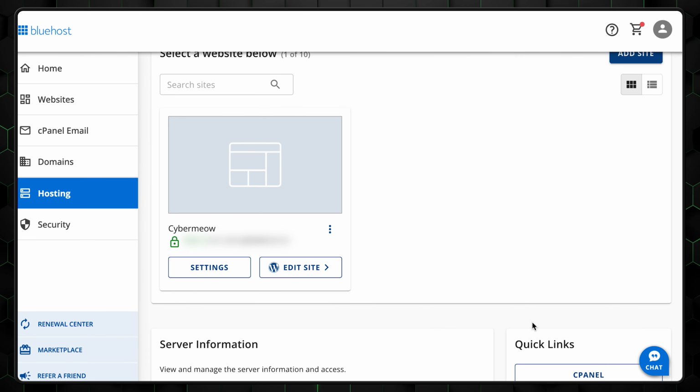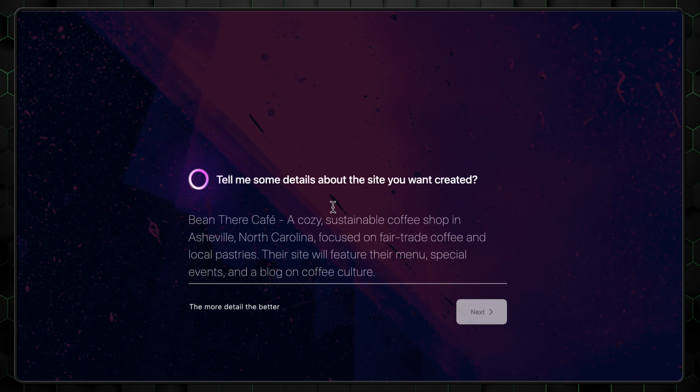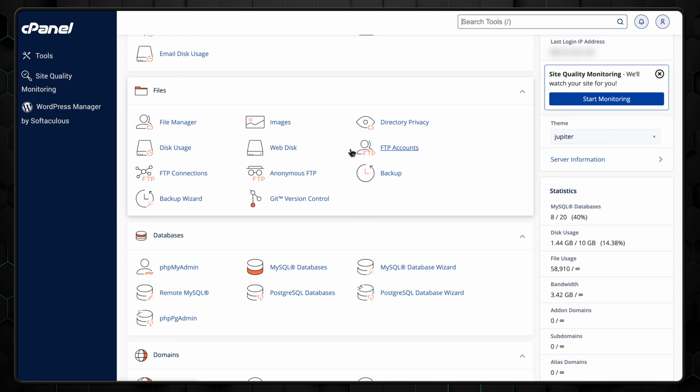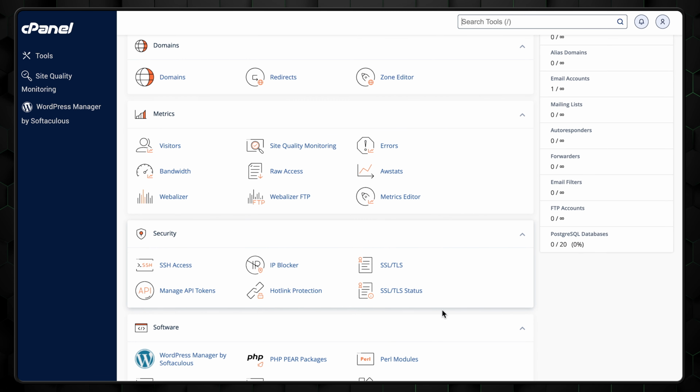Bluehost strikes a great balance for both beginners and advanced users. You get a modern, easy-to-use dashboard with flexible WordPress plugins and AI guidance, but you can also switch to the old-school cPanel if that's your thing. The variety of features makes it easy to manage your site and upgrade when you're ready to take things to the next level.